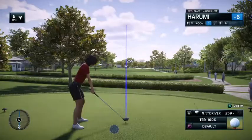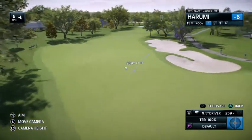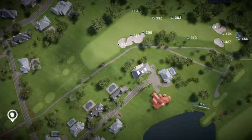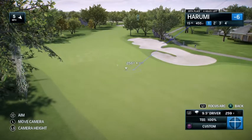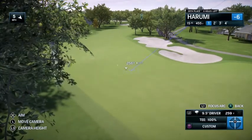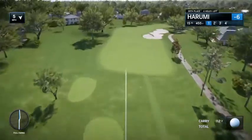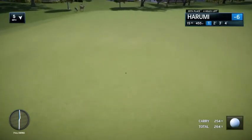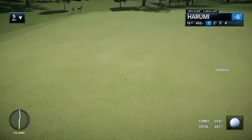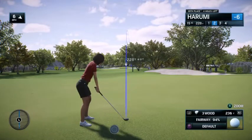Now at the 15th, big dogleg right here. What's the best way to go, Frank? Really down the left side. It's very tempting to try and hit it across that bunker, but not only do you have to carry the bunker, you've also got to carry those little shrubs down the right side. Oh, I liked that. This, the second shot here at the par 4.